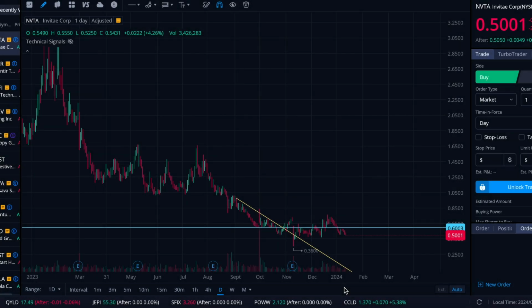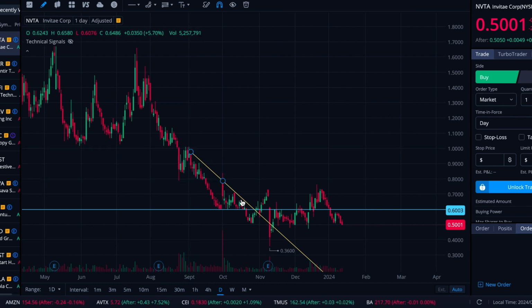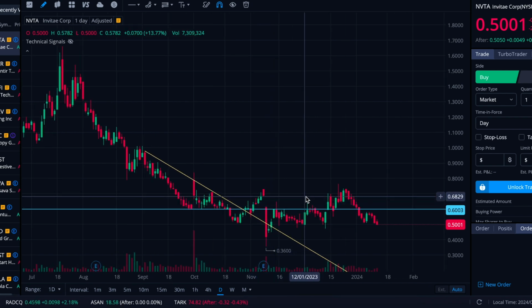Enjoy. All right, folks, here we are on Saturday, January 13th. We're going to check in on our old friend NVTA. So NVTA is doing something kind of interesting here. It was caught in this downtrend resistance for a short while, popped out, got drawn back in, and then had the oomph to get back out and fill the gap that it had left here. And that, to me, I thought was quite an impressive move.